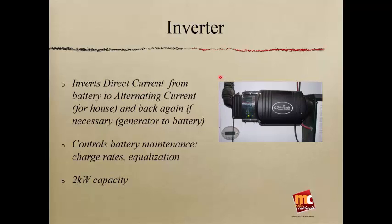It's also responsible for charging the batteries. And since my diesel generator creates alternating current, it actually has to turn it into direct current to go back in this direction to charge the batteries. And it's this unit here that controls how the batteries are maintained. I was just talking about the equalization process. So it's this brainy unit here that decides how much power needs to go in to equalize the batteries. That equalization is what I was talking about, putting a lot of power into the batteries to dissolve all those buildups on the cells. Okay, and this unit here has a 2,000 watt or 2 kilowatt capacity.